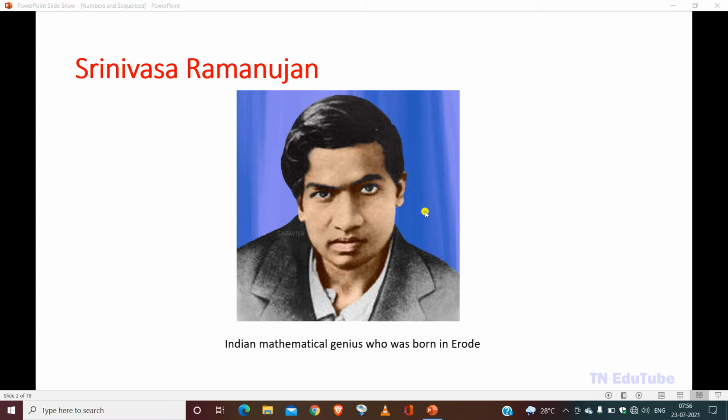Srinivasa Ramanujan was an Indian mathematical genius who was born in Erode in a poor family. He produced thousands of precious formulae, jotting them in his 3 notebooks, which are now preserved at the University of Madras. He is the first research scholar in the mathematics department of University of Madras.